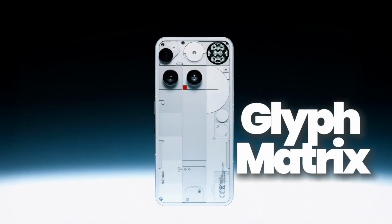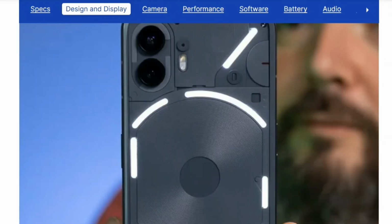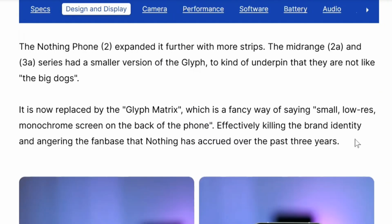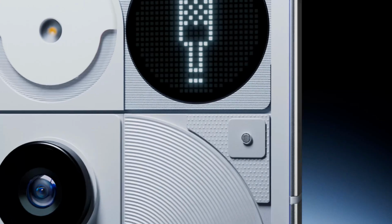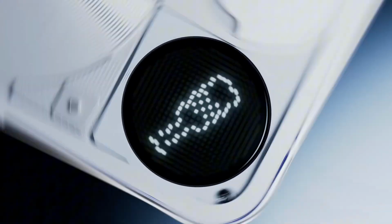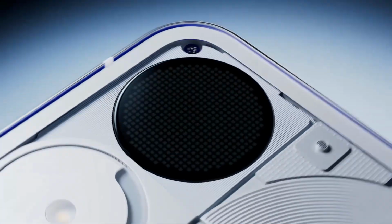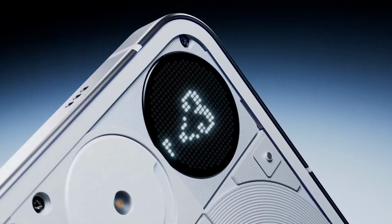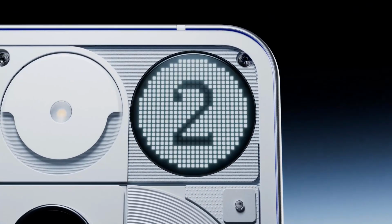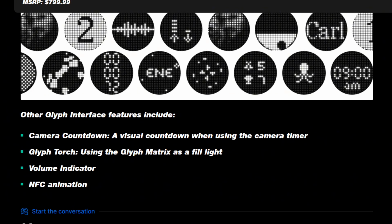What is the Glyph Matrix? So let's start with what we're actually looking at here. Nothing is calling this the Glyph Matrix, and it's a complete departure from their previous Glyph interface. According to reviews, we're talking about 489 individually controlled LEDs arranged in a small display on the upper portion of the phone's transparent back. And from what we can see in their promotional materials, it's bright enough to be visible in daylight. It can show everything from simple notifications to complex animations.